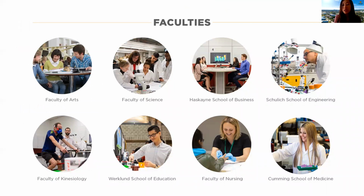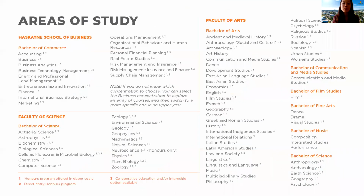So these are all the different faculties we have. I have a little poll here again, just to see maybe what program you're interested in. So I'll just launch that and then I might be able to talk about a few. But as you can see, these are all our different faculties that are available. This is located in your view book with all the different programs that we have. So you can take a look at that later on. Maybe you're not really sure what program you're interested in yet, and that's totally fine. When I was in grade 12, I had no idea what program to choose, so don't worry.